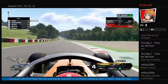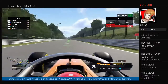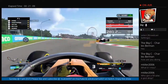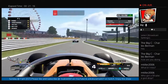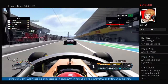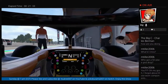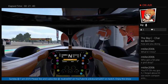Yeah. Remember all my worn parts at the end of the Russian Grand Prix? Hey, if Perez can come from being at the back of the grid... And speaking of Perez, look who's in front of me. Right. I changed everything. So that's basically what gave me the 50 place grid drop.